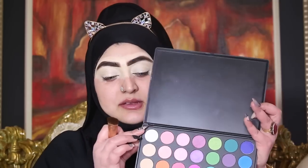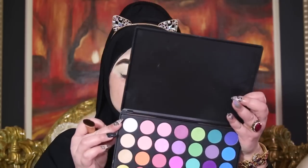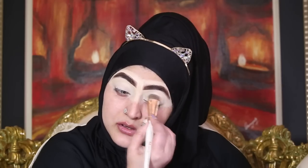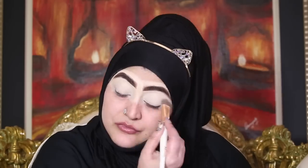I set my eyes with this color from the palette 35B, the light one, with the Morphe brush. I'm using this shadow shade now for my look.